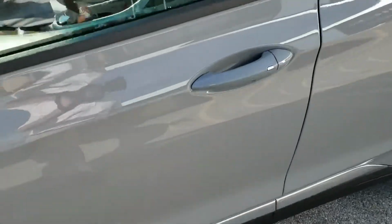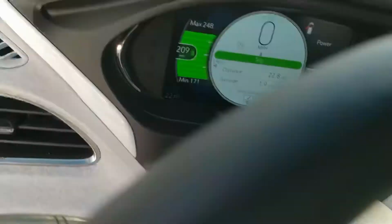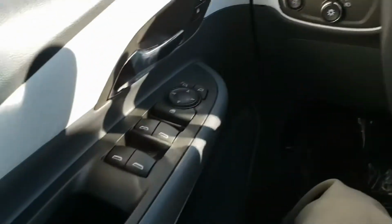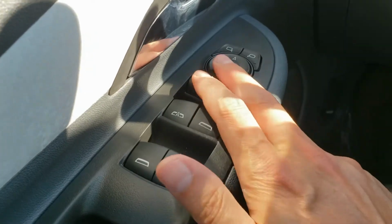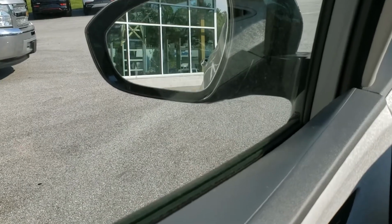I want to take a look here at the inside. A couple things that I want to go over. First of all, let's hop on inside. I have the car up and running because it's a warm day as I'm filming this. And a couple of things that I want to point out. First, the basics. Your power windows, of course. Power mirrors, left and right. Take the time, if you like, to adjust it so that it's set up comfortably for yourself.